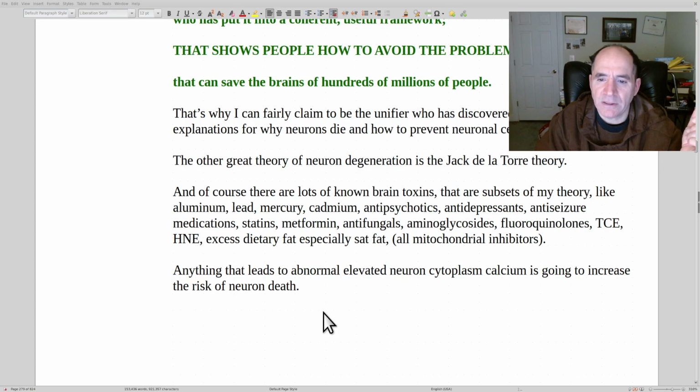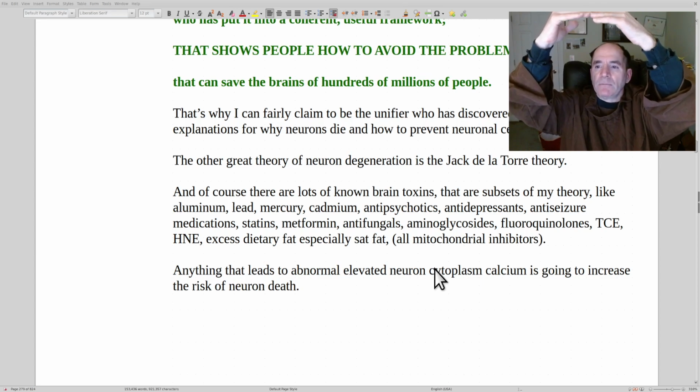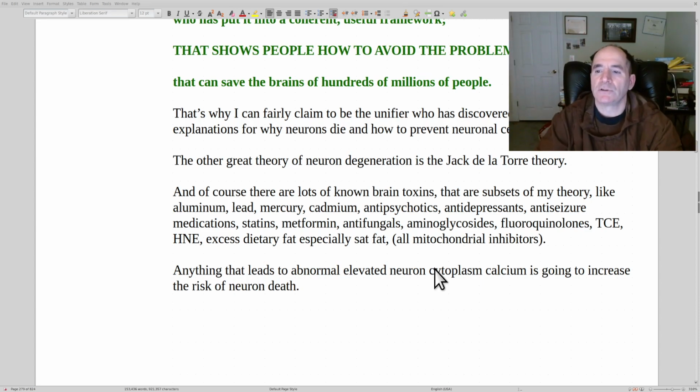Okay, let's see, anything that leads to abnormal neuron cytoplasm calcium is going to increase the risk of neuronal death and apoptosis. And you see there's a tremendous number of things all converging on elevating cytoplasm calcium, leading to increased metabolic rates, and there's a lot of things dropping that oxygen glucose delivery and ATP production. So these neurons are screwed. And that's why you see all these pathetic patients.